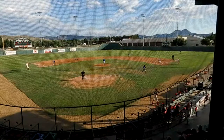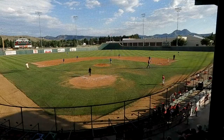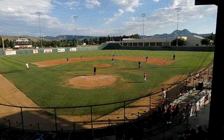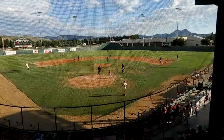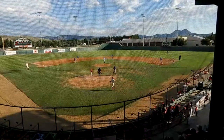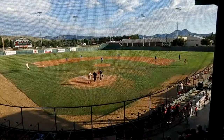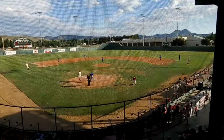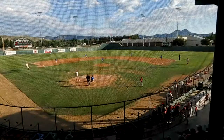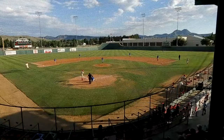Tinney hits a bullet straight to the shortstop, a backhanded play, puts on the bag, he's out. That's one down. That brings up Chris Skura, strolling to the right-handed batter's box.